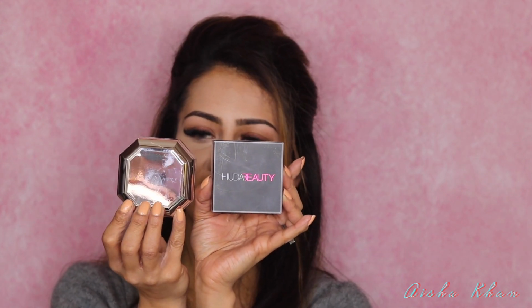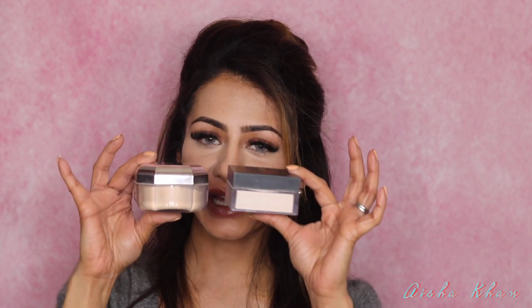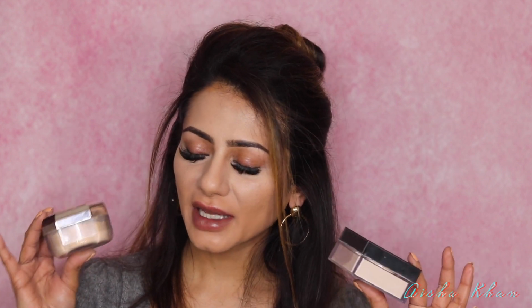So here we have the Huda Beauty, and here we have the Fenty Beauty. You get 28 grams with the Fenty, and you get 20 grams with the Huda. So you're getting a lot more product with the Fenty, and the packaging is slightly bigger and chunkier as well, and I prefer the Fenty packaging. Look how luxury that looks. That just looks like a luxury product. That is stunning. I love it, and it looks really good when you just place it on your dressing table. And the Fenty gives a more luxury feel as well.